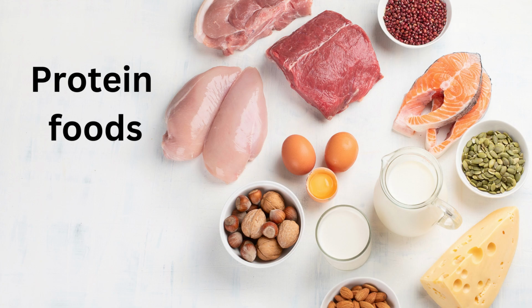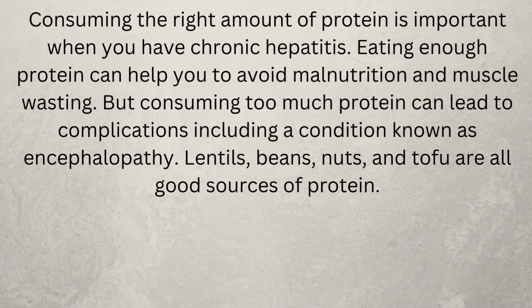Protein foods: consuming the right amount of protein is important when you have chronic hepatitis. Eating enough protein can help you to avoid malnutrition and muscle wasting, but consuming too much protein can lead to complications, including a condition known as encephalopathy. Lentils, beans, nuts, and tofu are all good sources of protein.